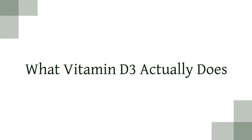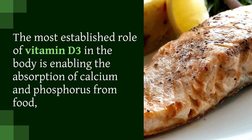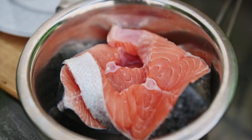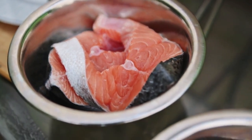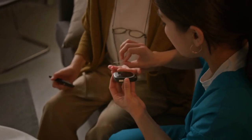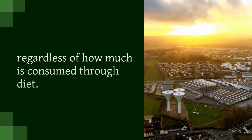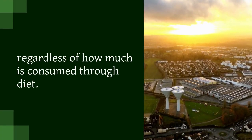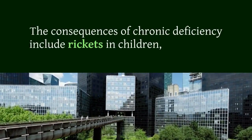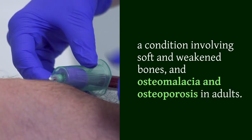What vitamin D3 actually does. The most established role of vitamin D3 in the body is enabling the absorption of calcium and phosphorus from food, two minerals that are critical for building and maintaining strong bones and teeth. Without sufficient vitamin D, the body cannot absorb calcium effectively, regardless of how much is consumed through diet. The consequences of chronic deficiency include rickets in children, a condition involving soft and weakened bones, and osteomalacia and osteoporosis in adults.